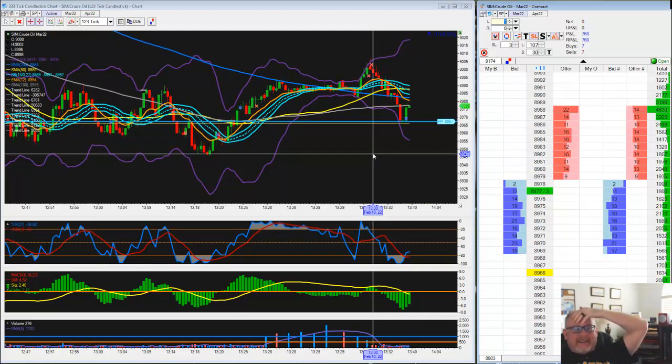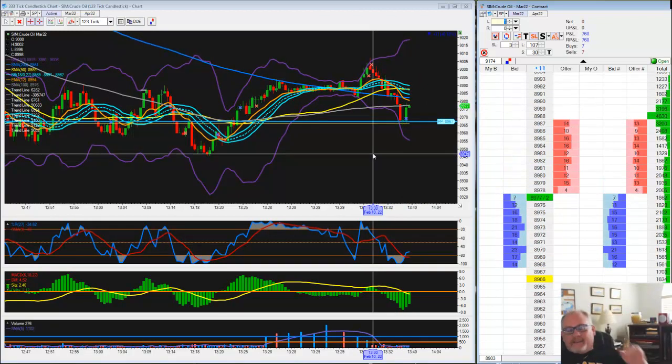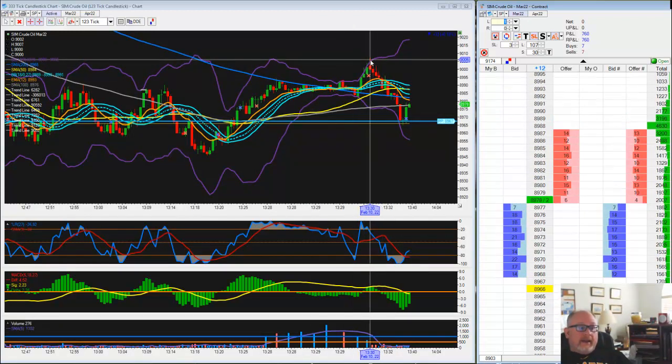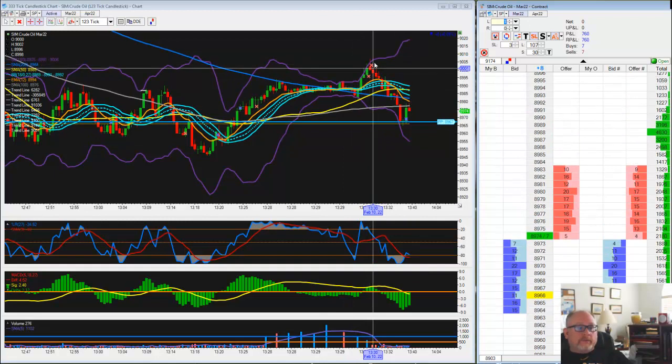Which way is it going to go? Back and forth it goes. Doesn't really matter at this point. I've traded both sides of the trade. I had a plan here when it busted the 90 handle.